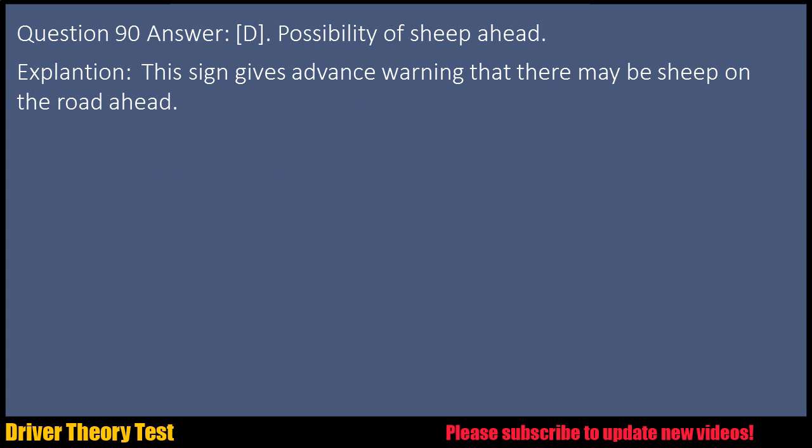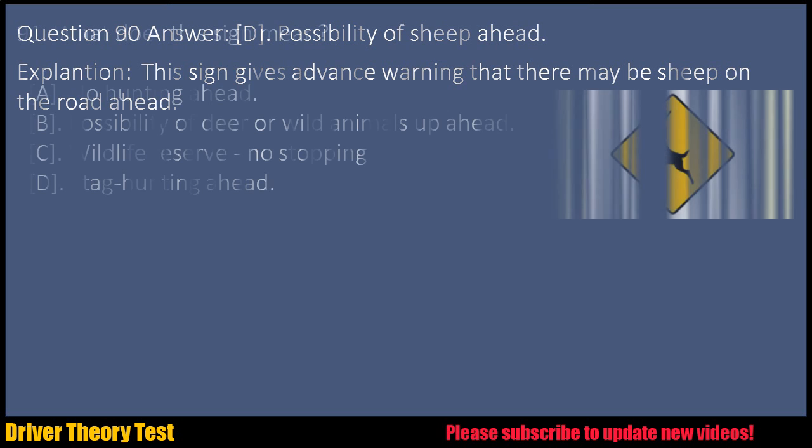Question 90. Answer D. Possibility of sheep ahead. Explanation: this sign gives advance warning that there may be sheep on the road ahead.